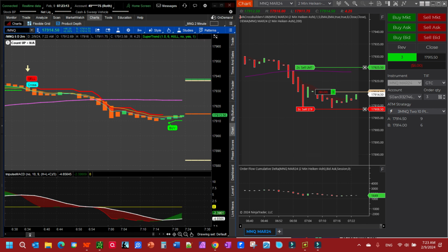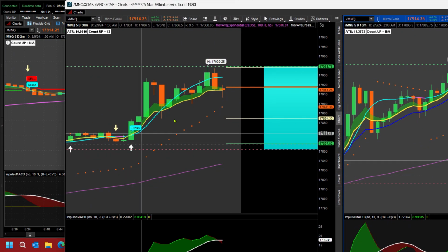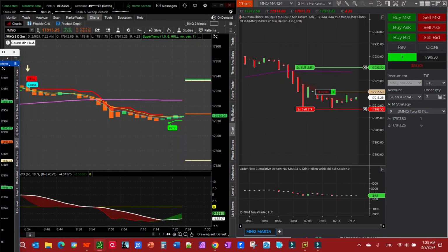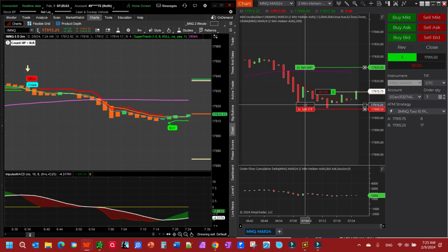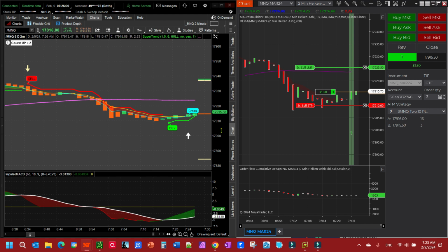I'm looking at something else too that I base my decisions on. I'm looking at the 30-minute. The uptrend is still intact. 15-minute, the uptrend still intact. I'm using this right here to trail.